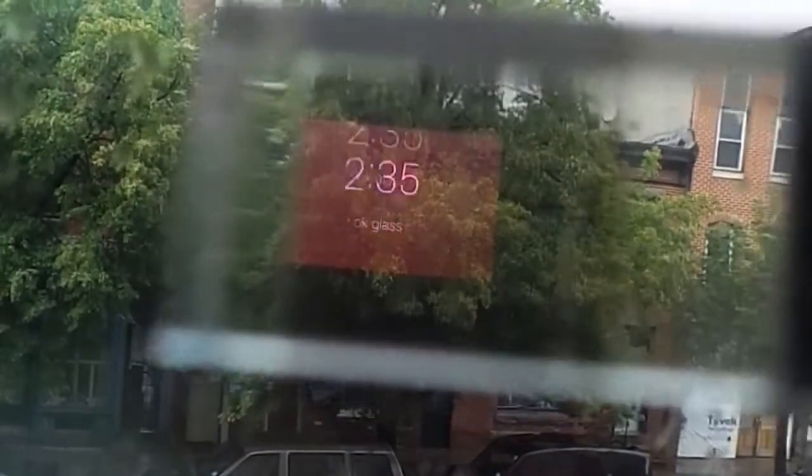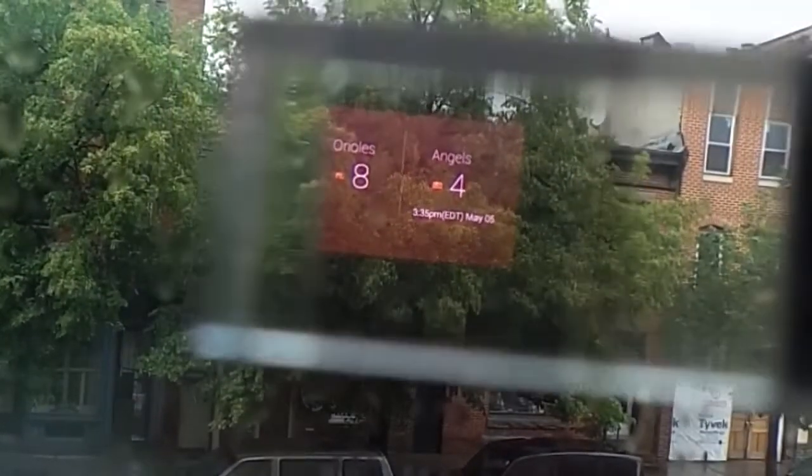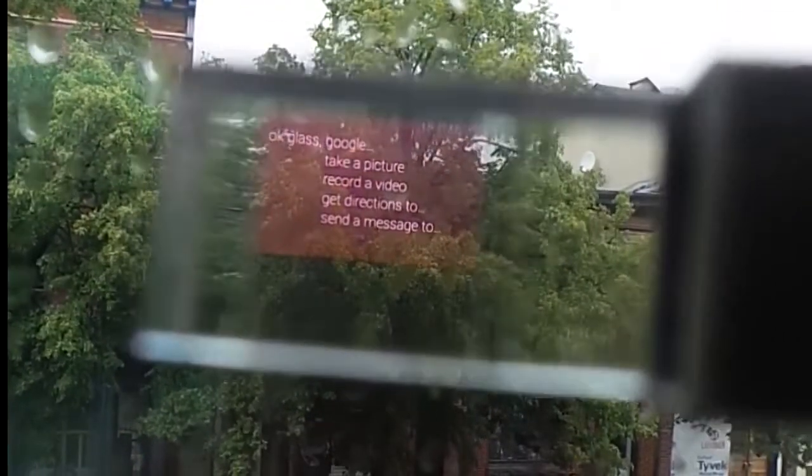Okay, Glass. Google Baltimore Orioles. The Orioles beat the Angels 8-4. They are playing the Royals today at 7:05 p.m. Okay, Glass. Take a picture. Okay, Glass. Record a video.